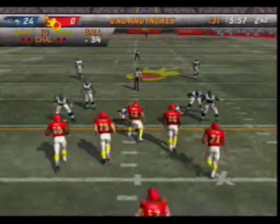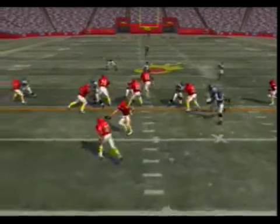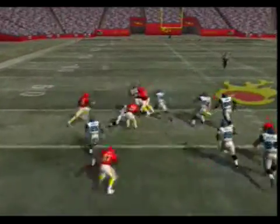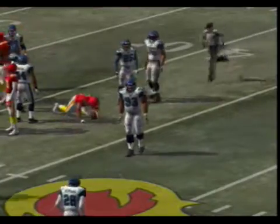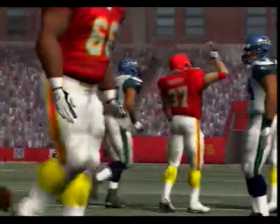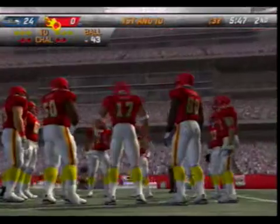Ball on the 34-yard line. The Seahawks come out in a nickel package. Flint is there on the stop. Great run there. That'll be a first down. He really ran well there. He gets some great blocks, and he has patience as he picks up the first down.